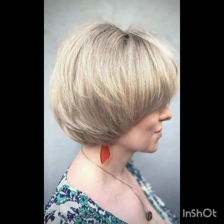Incorporates layers and texture for a more tousled appearance. Stylish, longer than a traditional pixie, often with side swept bangs. Short sides and back with more length on top, creating a contrast. Remember, the pixie cut can be customized to suit individual preference and face shapes.